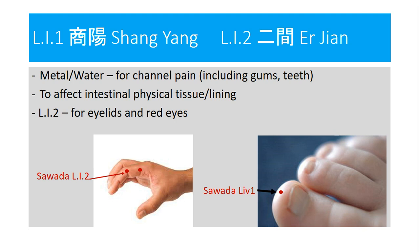Regardless of which it is, large intestine 1 and 2 together are good supporting points for affecting intestinal issues, be it inflammation, fissures, bleeding, malabsorption, etc. This is also a combination used for large intestine problems as the metal-water combination, if there is pressure on large intestine 5, the fire point. This can include musculoskeletal issues as well as face, gum, or teeth issues, especially when there is heat, redness, or inflammation.